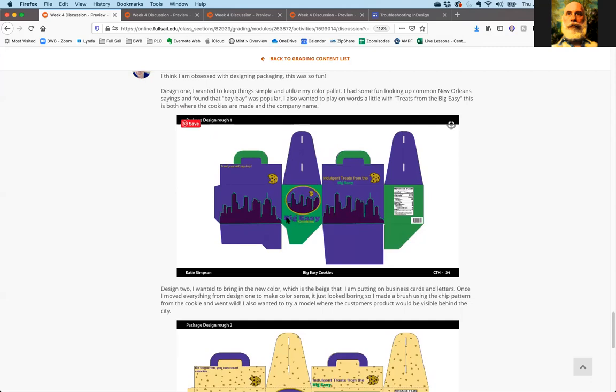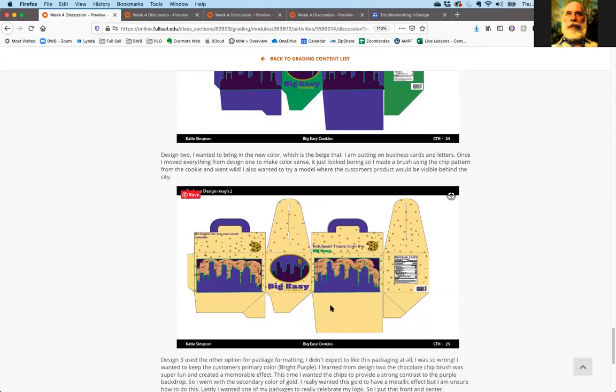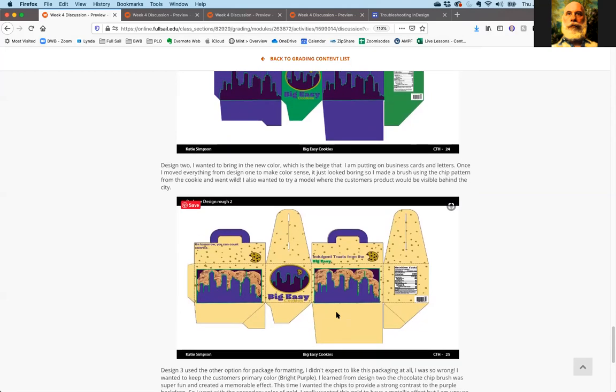Like this, I just think this green is not working with this palette. This one is better on that issue because it's got this lighter color. But again, your primary display panel has to have the key elements. This image of cookies in a box, you've created complexity here that you don't need because you've got the skyline and the box.